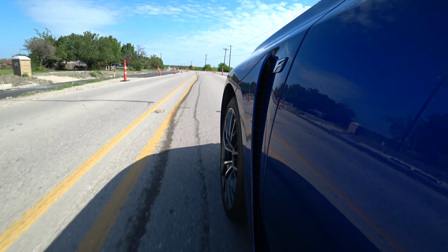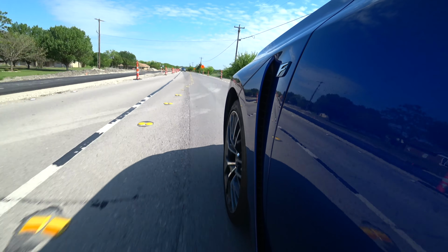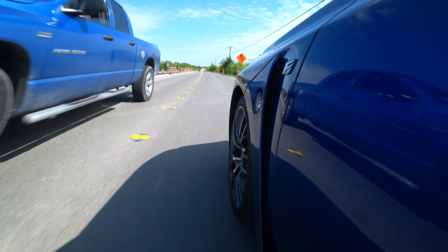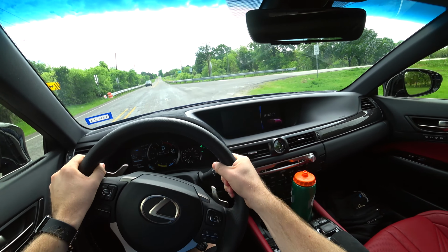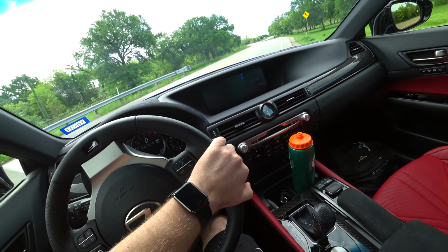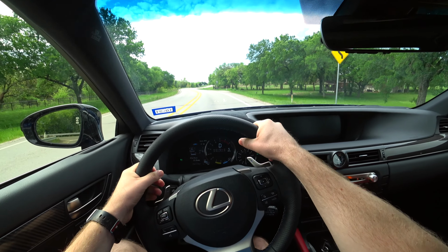The suspension works very well. It's not rough at all. It does good in corners, it does good on rough surfaces, it does good on smooth surfaces. Now I just put it in Sport Plus and it will downshift for you fairly aggressively. Let's go ahead and go.